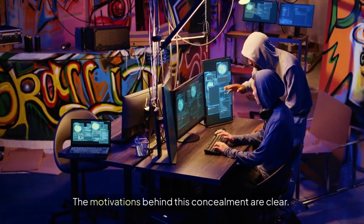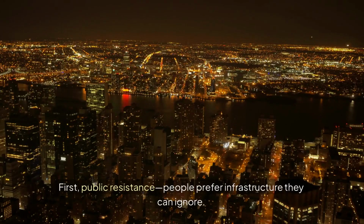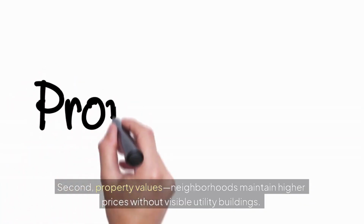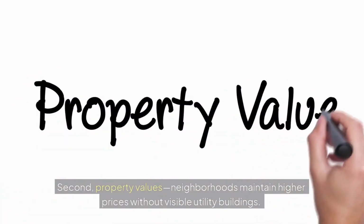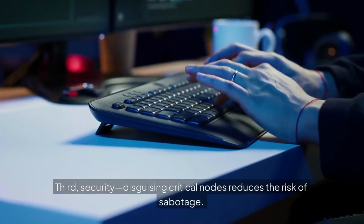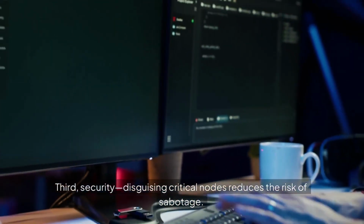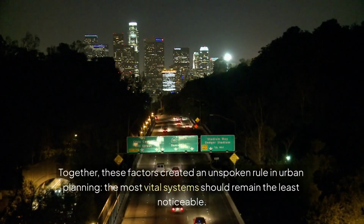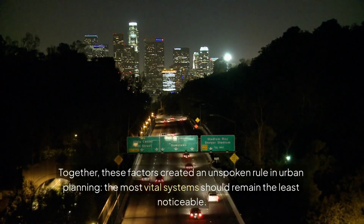The motivations behind this concealment are clear. First, public resistance. People prefer infrastructure they can ignore. Second, property values. Neighborhoods maintain higher prices without visible utility buildings. Third, security. Disguising critical nodes reduces the risk of sabotage. Together, these factors created an unspoken rule in urban planning. The most vital systems should remain the least noticeable.